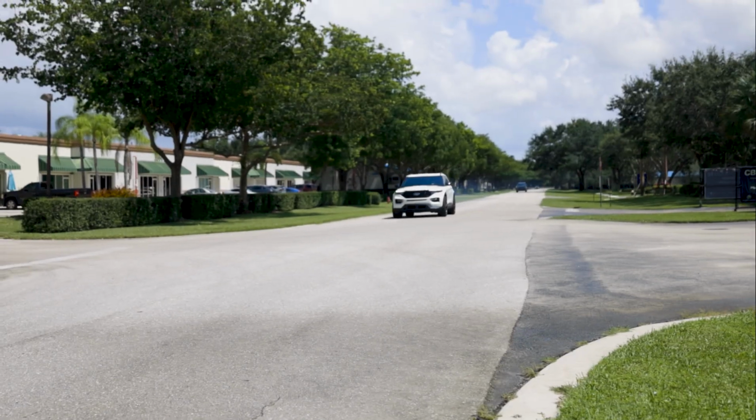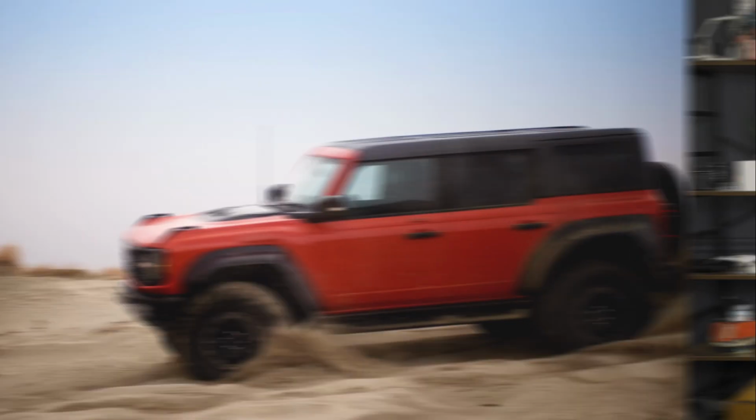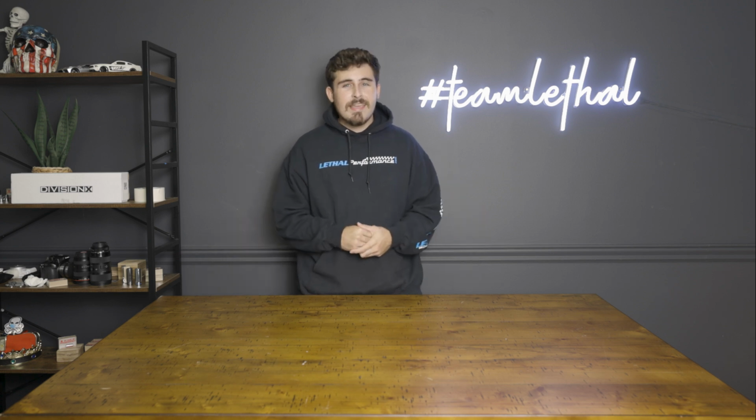What happens when you take a 3-liter twin-turbo EcoBoost out of an Explorer ST and put it into a Bronco? Well, of course, you get a Bronco Raptor, but at the end of the day, how do we make this Bronco Raptor so much better than it already is from the factory? Whipple's got the answer for that.